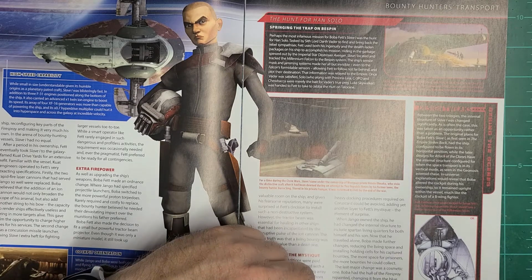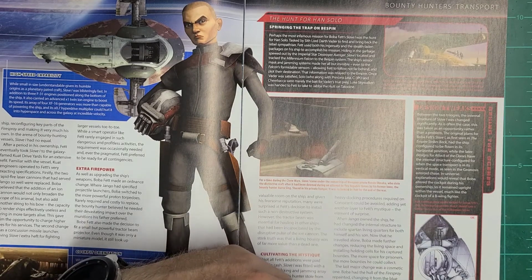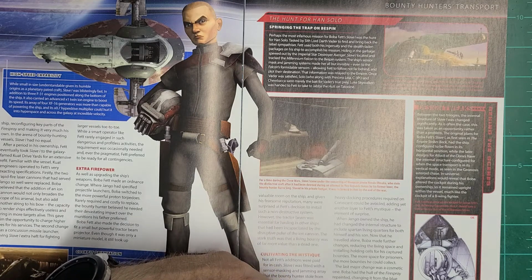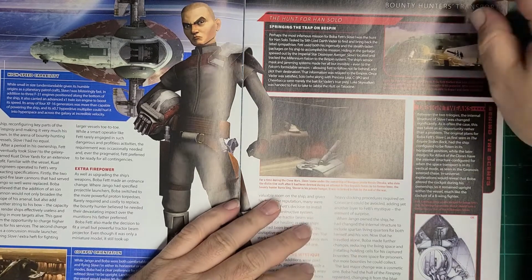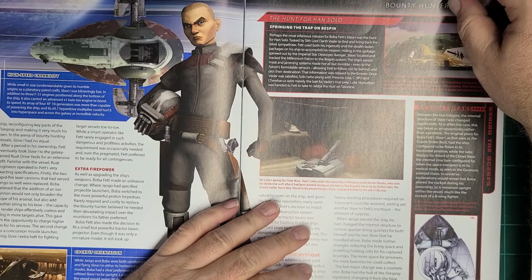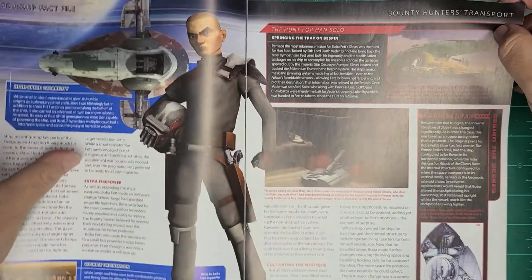Hiding in the garbage spewed out by the Imperial Star Destroyer Avenger, Slave One located and tracked the Millennium Falcon to the Bespin system. The ship's sensor mask and jamming system made her all but invisible, even to the Falcon's formidable sensors, allowing Fett to follow not far behind and plot their destination. Their information was relayed to the Empire once Vader was satisfied. Solo, who along with Princess Leia, C-3PO, and Chewbacca were merely the bait for Vader's true prey, Luke Skywalker, was handed to Fett to take to Jabba the Hutt on Tatooine.